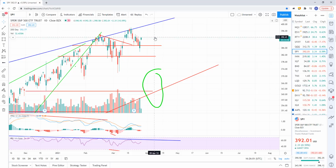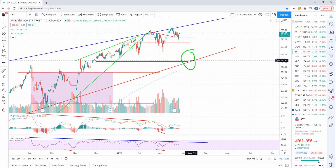So that's why we're kind of flat basically on SPY. But we haven't broken down, so I'm still expecting a breakdown. I've got it circled, target down here at like 362.